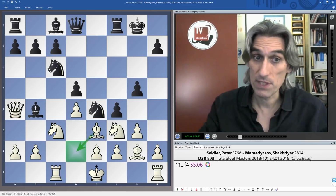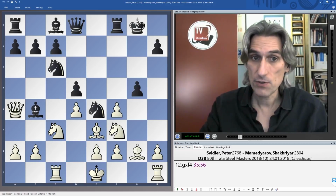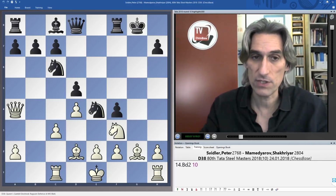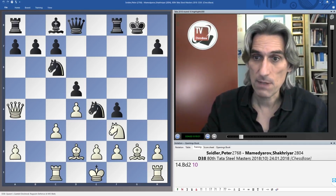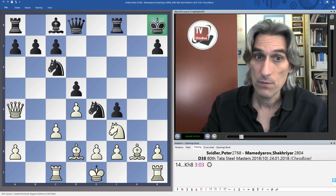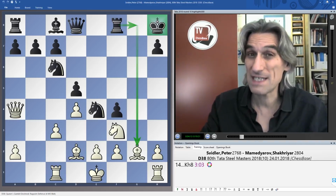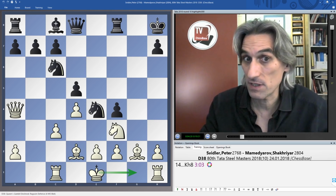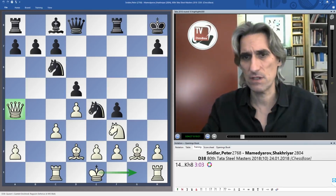Now, Svidler should probably duck the bishop back to d2, but instead he played an inaccuracy. He took on f4. Mamedyarov exchanged bishop for knight, recaptured on f4, and so Svidler put the bishop back on d2. Now the reason it was inaccurate to exchange is because Mamedyarov simply played king h8 here, with the idea in some cases of bringing the rook over to g8 to attack that bishop, and that is already extremely unpleasant for white. Svidler certainly cannot entertain any ideas of castling kingside here. That would be catastrophic, particularly with the queen way over across the other side of the board.